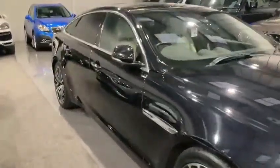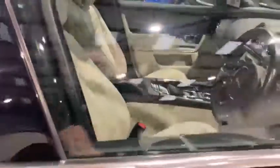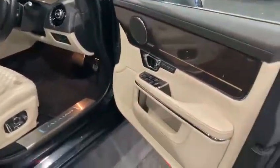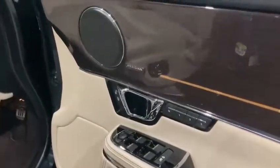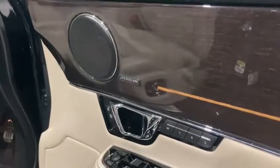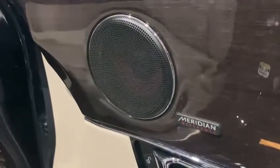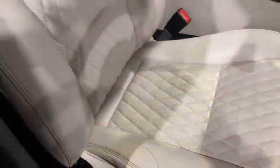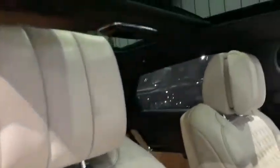So I'm just going to walk round to the driver's side here, and we'll start with the keyless entry. We have a stunning contrast with the paintwork, with the ivory leather upholstery. And we don't need to go far to see some more specification, including the 3-stage electric memory front seats and the Meridian reference surround sound system. These seats are not only heated, but ventilated and have the massage function. And of course, a sliding glass panoramic sunroof.